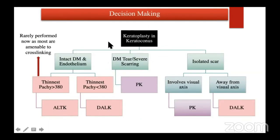So how do we make a decision? As I said again, the intact Descemet's membrane and endothelium and thickness will decide what type of procedure you're going to do. Thicker cornea, you have cross-linking. Less than 380 where you can't do cross-linking, DALK may be a good option. But if you have a tear or scar, then full thickness graft. If the scar is peripheral, you might again attempt a DALK procedure in these cases.